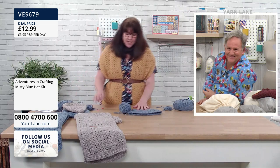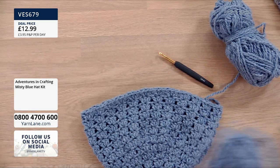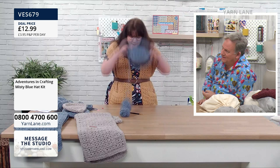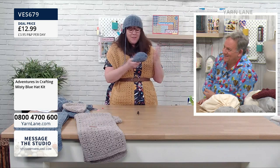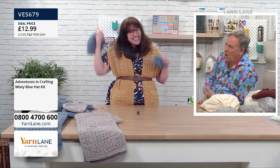Okay. So this is where I went down to a size 5 hook, at this point in the pattern. What I would do is try it on so you can see. You see, it's quite nice like that. Yes, it doesn't need the rim. If you could just keep going like that. So you can see this is how much yarn I've got left when I'm ready to add the rim. Like a little cloche in the 1920s.